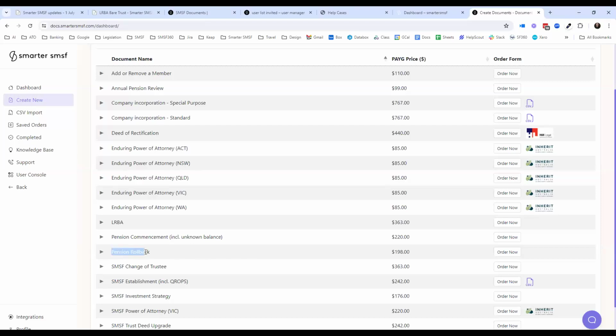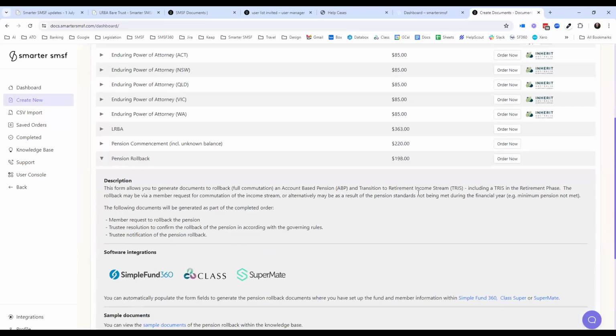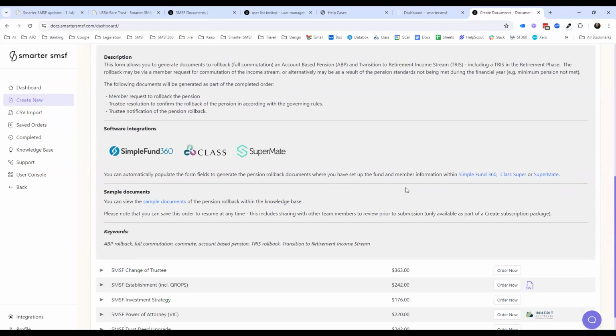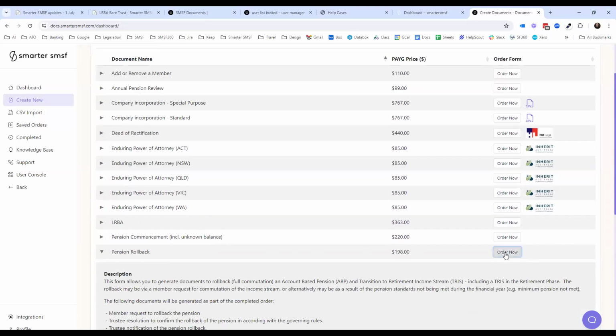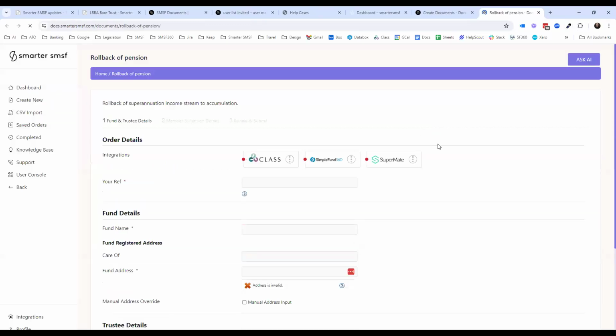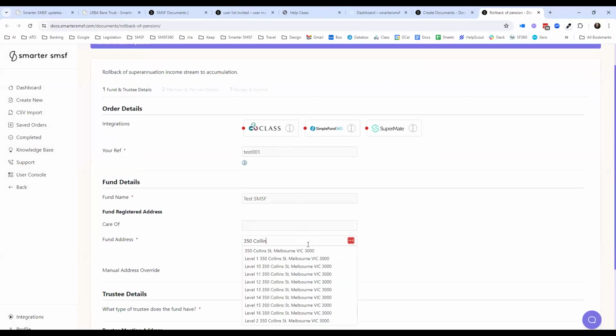So you can see here, we've got our pension rollback form. The rollback form deals with account-based pensions, TRISs in the retirement phase. And I've got references down there to the sample docs, which I'll come back and show you shortly. But what we have done in respect to this form here is we've added some additional features into the actual form itself. So I'm going to, I probably should have had one ready to go here, but I'll quickly just populate some information here.